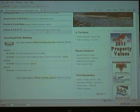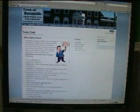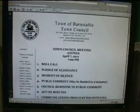In the public meetings, these meetings come up daily. This is an automated system that'll automatically pull up the public meeting schedule, and once the agendas are submitted, they are linked up to the meeting for immediate access on the homepage.